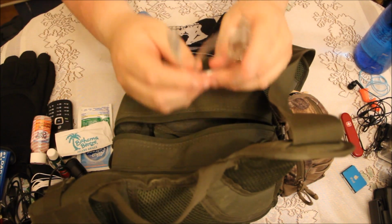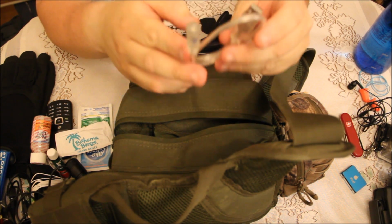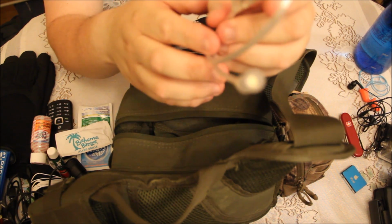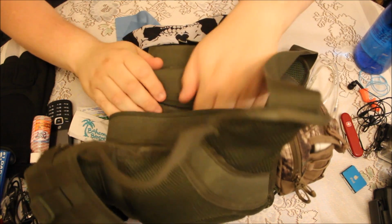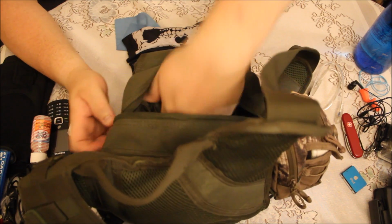Sorry about that. This is a USB, has an LED light in the front of it. You can't even see it. I do have a battery pack that I charge my phone with, and also I can use this as another light source. It's pretty cool. And that's it for that pocket.